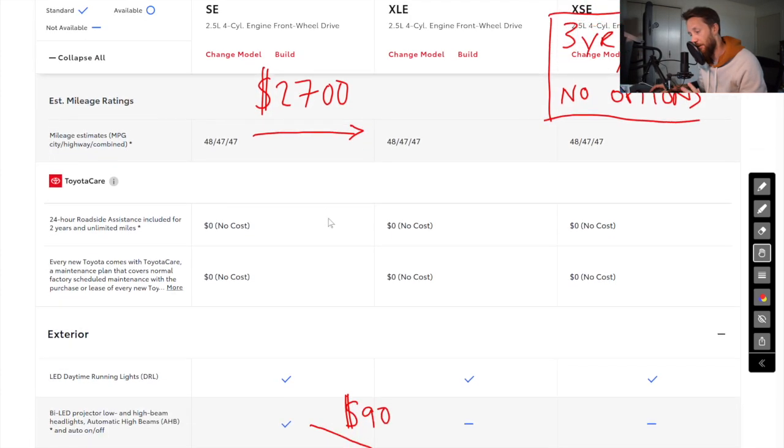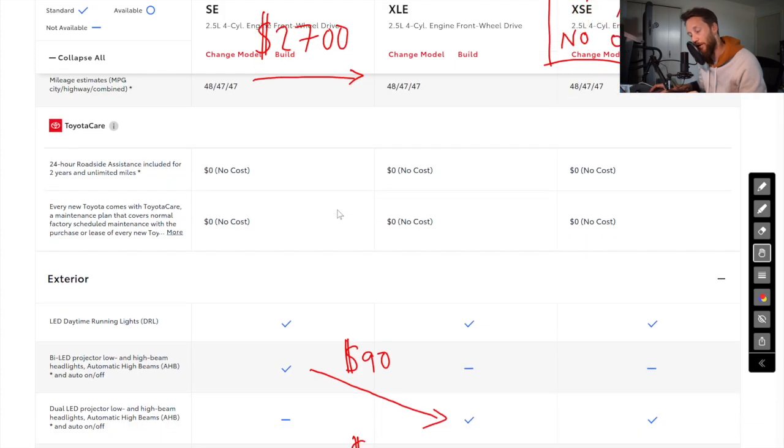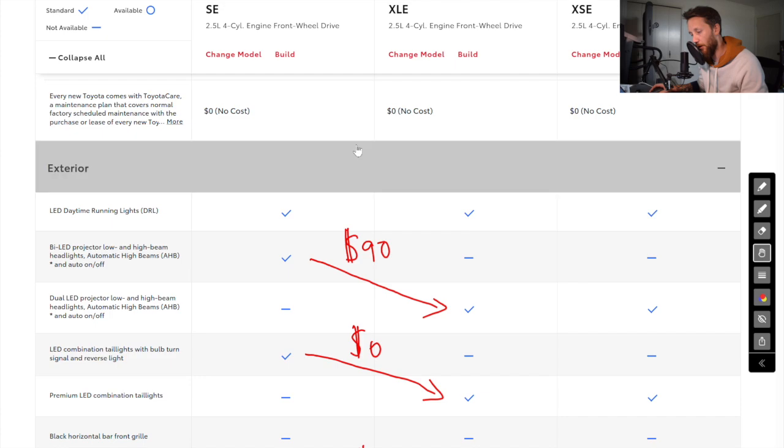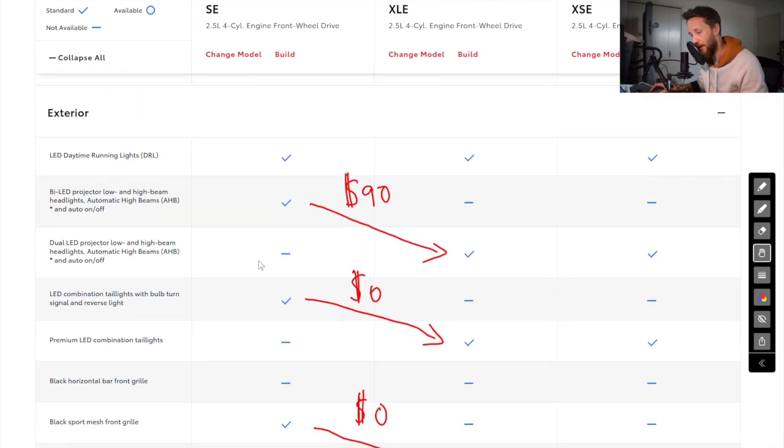I'm going to run down the spec and we'll find out what things are worth in 3 years time, in my opinion. First up we've got the bi-LED projector low and high beam headlights versus the dual LED projector low and high beam headlights. There might potentially be a visual difference between these two, which is why there's a slight valuation change of $90. I would have to get the vehicles in side by side and value them that way.